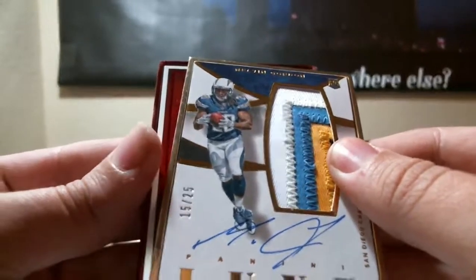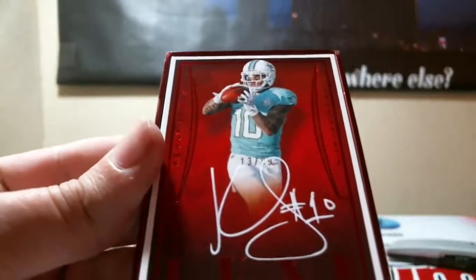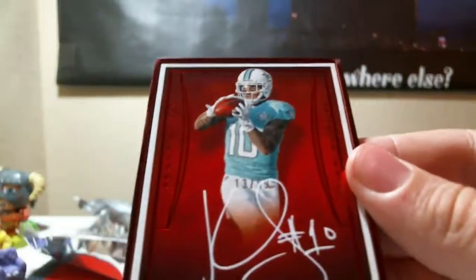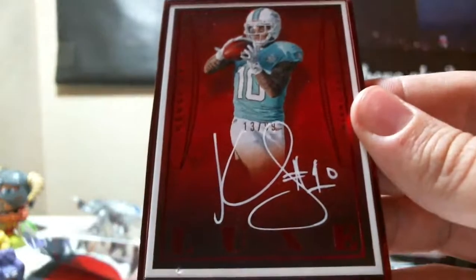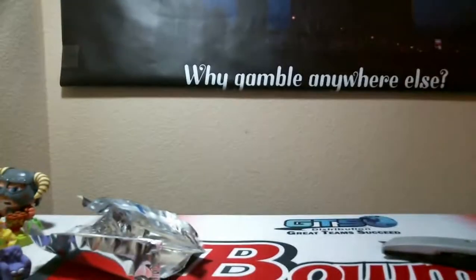And last is old Kenny Stills. For the Miami Dolphins, 13/99 with the red and white ink. Goes to PLMNSJ. Kenny Stills. It's not bad.